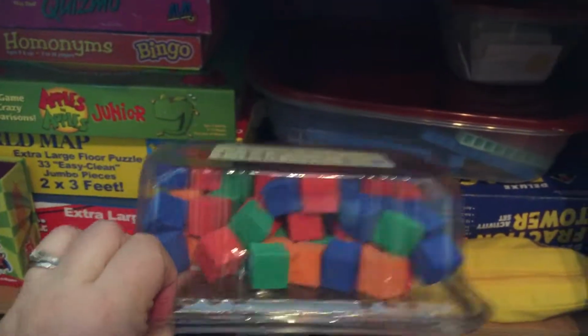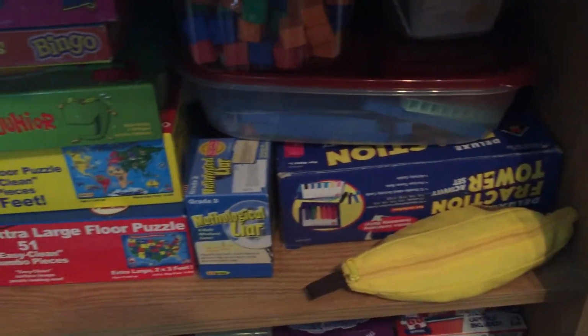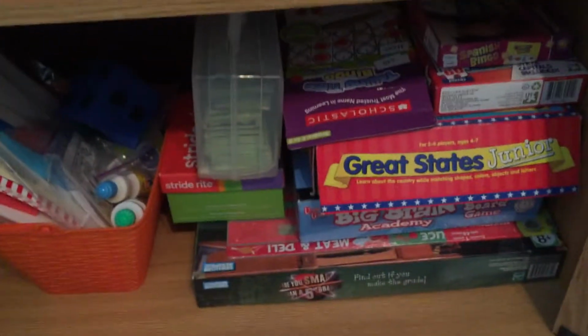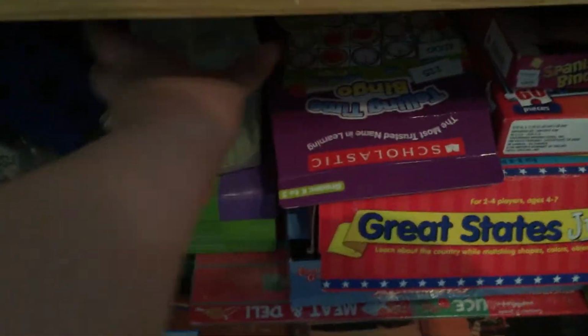This is an old salad box. These are math manipulative blocks from the Dollar Tree. There's some fraction tiles, Mathmagic blocks, Bananagrams, fraction tower, Mathological Liar, another addition game, puzzles, games. Get down here. More puzzles and games, Spanish bingo, puzzle, telling time bingo, money.